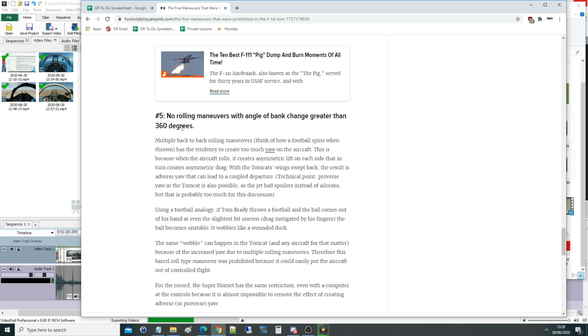So that means more than one complete roll. Multiple back-to-back rolling maneuvers, think of how a football spins when thrown, have the tendency to create too much yaw on the aircraft. This is because when the aircraft rolls, it creates asymmetric lift on each side that in turn creates asymmetric drag. With the Tomcat's wings swept back, the result is adverse yaw that can lead to a coupled departure.